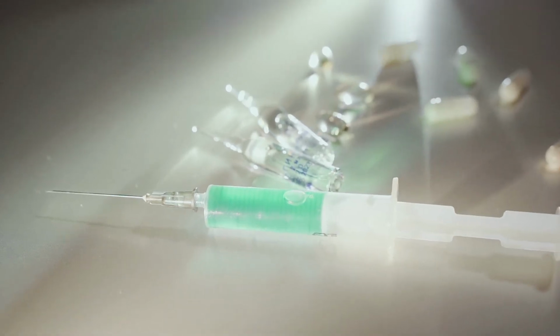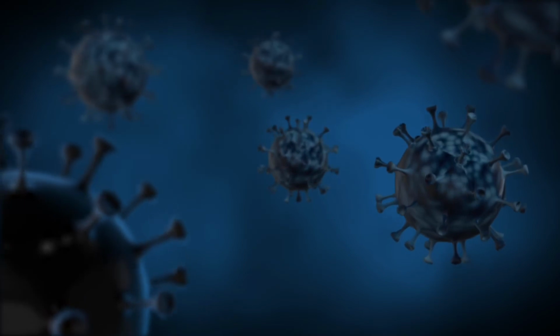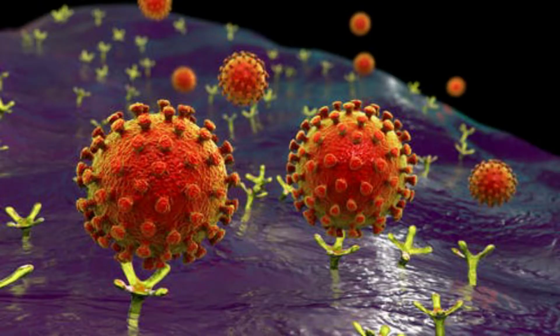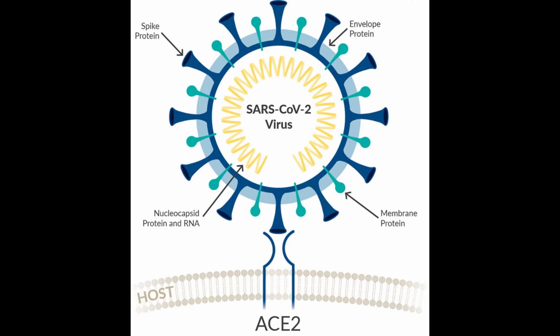Before understanding the concept of mRNA vaccines, let's see how coronavirus invades the body. By now, we all know that coronavirus has spikes around it. They are called spike proteins. Once coronavirus enters the body, the first thing it does is attach its spikes to the receptor of a host cell. Coronavirus attacks only some specific cell receptors called ACE2 receptors, which are found in the lungs, heart, kidneys, and intestine. These spikes present in the virus act as a key to enter into the cell.